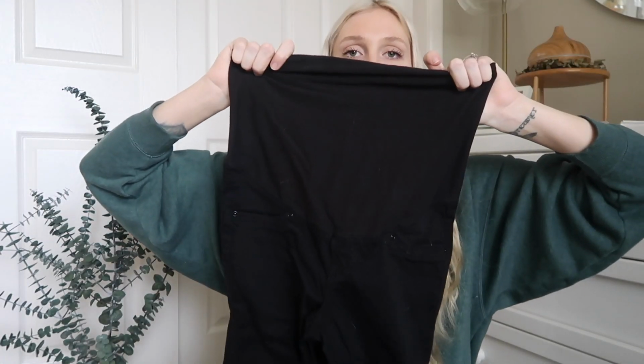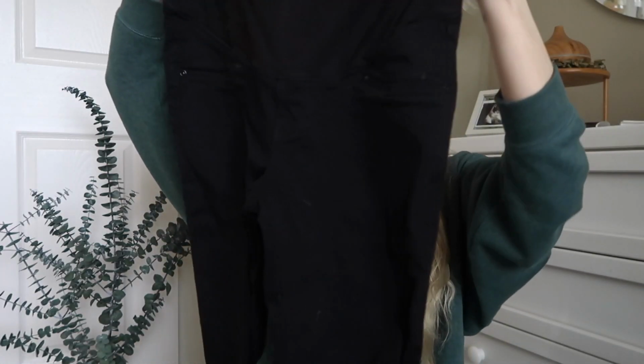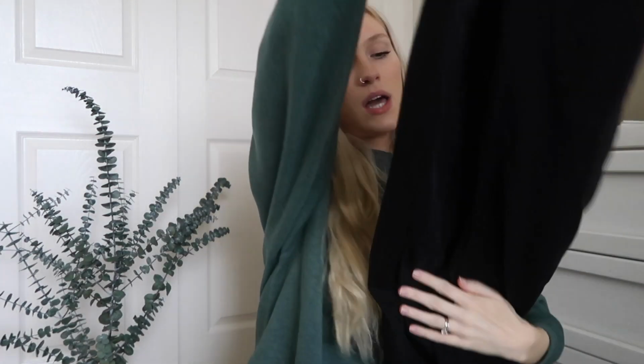These actually aren't it, but these are a pair of maternity treggings. I don't even know what that means. They're like jeans and leggings from H&M, but they're really comfy, and H&M's maternity line is also super affordable, especially in comparison to everywhere else. So I would definitely recommend checking out H&M.